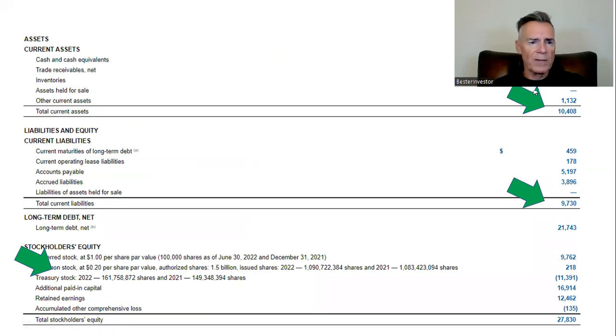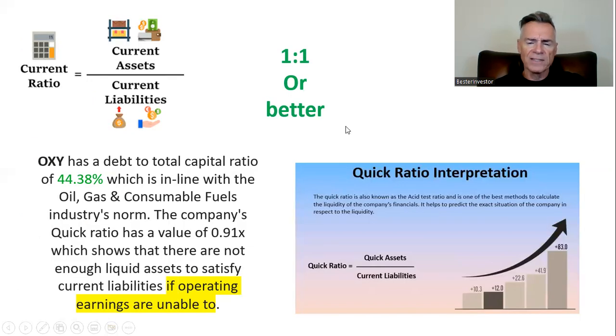Now, you can't see it here tucked away behind my pretty picture, but the cash and cash equivalents on Occidental Petroleum's balance sheet is only $1 billion, which means they only have $1 billion in cash, and they have almost $10 billion in liabilities. So the quick ratio is horrific, even though the current ratio is pretty good. Does this matter in the greater scheme of things? You bet. You want a current ratio of 1-to-1 or better, which is pretty much there or thereabouts where Oxy is right now. But in addition to that, we can also look at the interest coverage. And right now, Oxy's interest coverage is about 6.4. So it'll have no difficulty repaying its debt in terms of where we are right now.